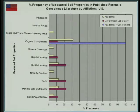In the US, we have nothing that I've seen published on databases or isotope ratios, and this is in the forensic literature. We have a lot that's been published on organic components, and that's all affiliated with academic plus some government. And then we're pretty much heavy down at the lower levels of clay mineralogy, bulk mineralogy, density, color, and that's all with government laboratories.